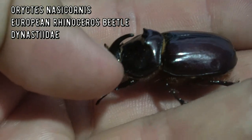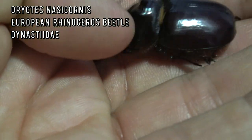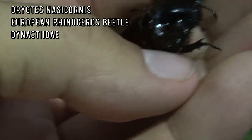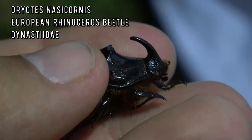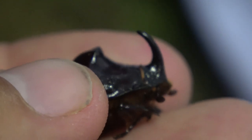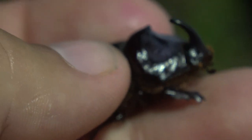There you go. In my home country, the Netherlands, these are mostly known to breed in compost heaps. So if you have a garden in the Netherlands or Europe, it can be beneficial to keep a pile of compost in your yard so that these sort of rare beetles can procreate in there. And as you can see, it has the very typical horn that the males of many rhinoceros beetles have.